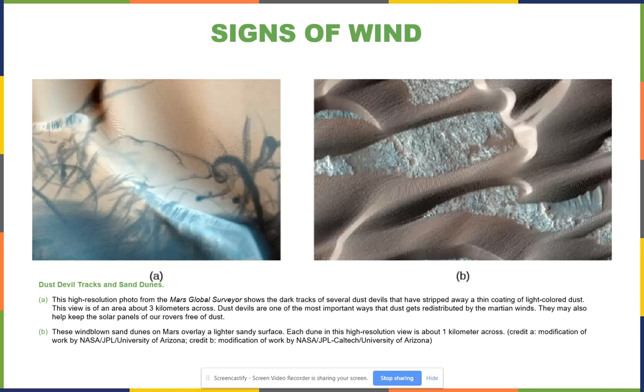At first I was like, ooh, is that supposed to be ice? But there was no discussion of ice. It simply says that it's dust that's been deposited by dust devils. Dust devils are a major part of the weather patterns they have on Mars.